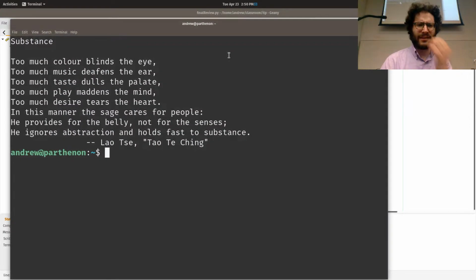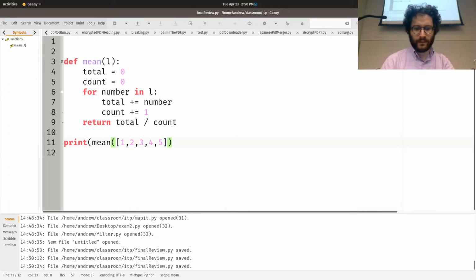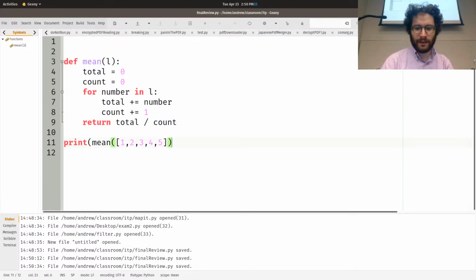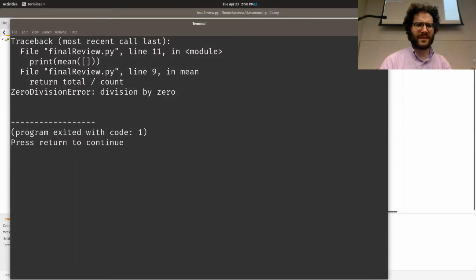Of course, that begs the question of what happens if L is empty. So let's just try this. Print mean of 1, 2, 3, 4, 5. This will print out the average of that. End of file while parsing. Forgot a parenthesis over there. That'll give me 3.0. Of course, if I just pass it an empty list, what's going to happen? It's going to say division by 0.